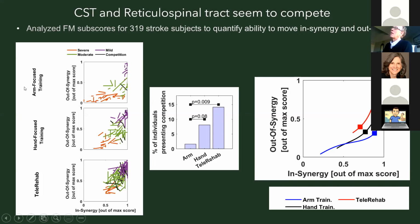Now we broke it down. We have built a lot of robots. We have some arm-focused robots, we have some hand-focused robots, and then Steve Kramer just did a really wonderful multi-site randomized controlled trial in telerehab that was arm and hand focused, and got very nice results. Now, interestingly, look at the black lines here. These are people who get better at moving out of synergy and worse at in synergy.